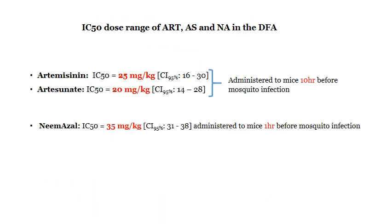So once we determined the time points, we also did experiments to show the dose ranges of artemisinin, artesunate, and nimazal. In our lab at the University of Camerino, we know nimazal has a standardized transmission blocking effect when it is given 1 hour before mosquito infection. The red lines, the red texts, indicate the IC50 versus the lines.